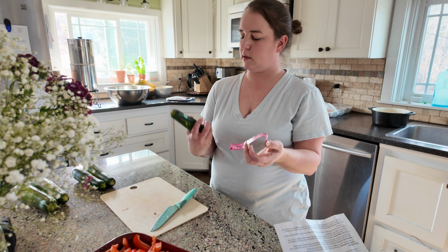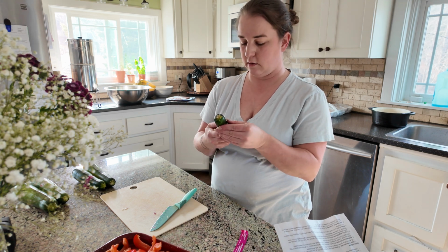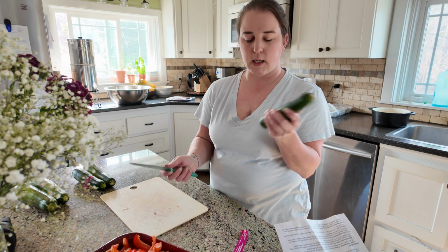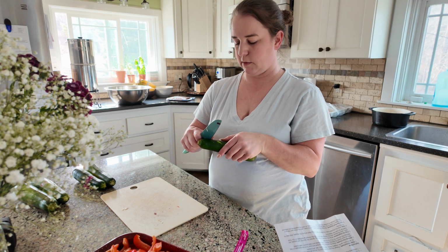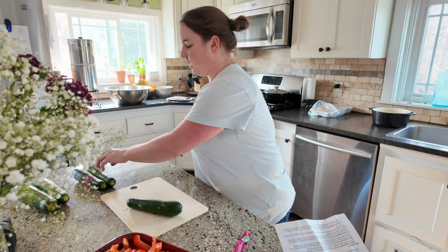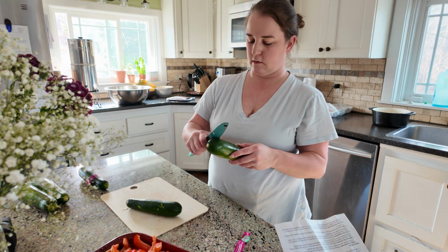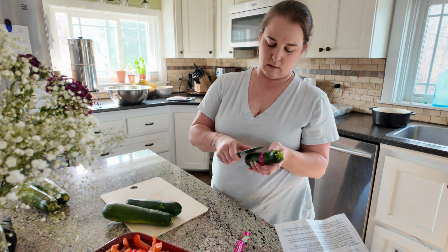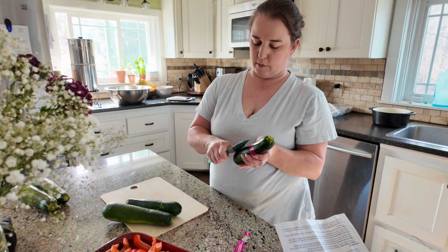Ooh, like sticker things on zucchini. Whose idea was this? I would like to have some words. Okay, we're going to take all the stickers off of our zucchini and give them a little rinse. And then we're going to chop up the zucchini.